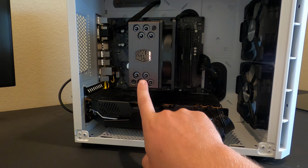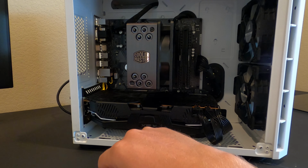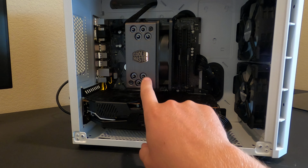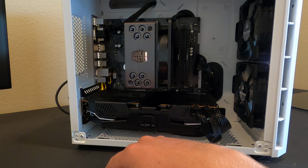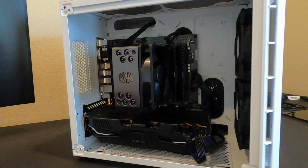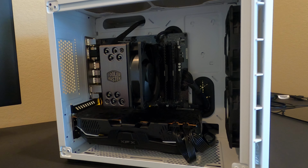I did have to take off the little covers that go on here because the cooler is so tall. It was actually hitting the glass, so those right there had to be removed. Just takes away a little bit aesthetically, but I still think overall it's a good looking PC. In the back, not much to see, not a lot of wires, very simple, clean build.